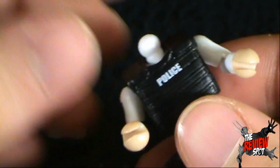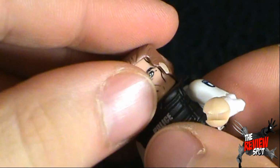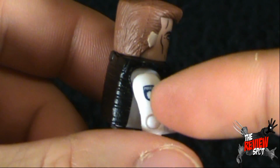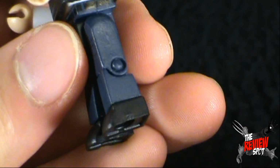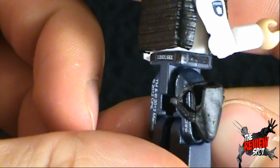I'm just going to take the head off for a second. I want to just put this vest back on. It lends itself better for the rest of this review if I keep the jacket on. A pretty good likeness, though. He's got some nice detail work on the side there, a little police patch, and of course, police on his vest. He's one of the only few Minimates, too, that actually has a holster, which I think is really neat as well.